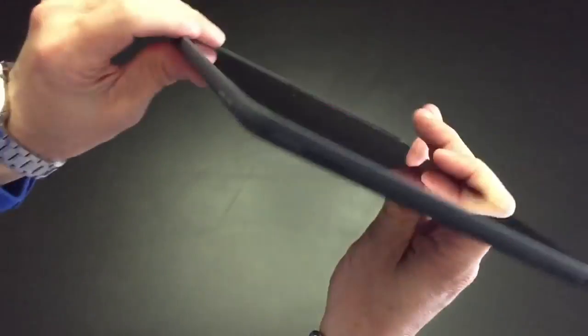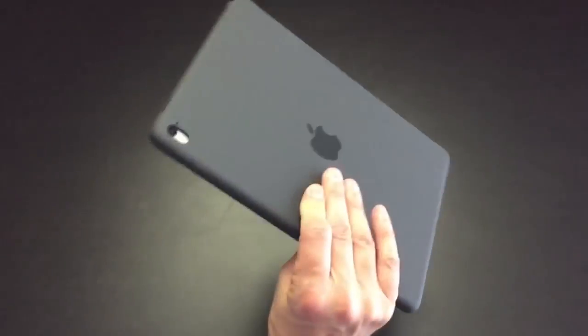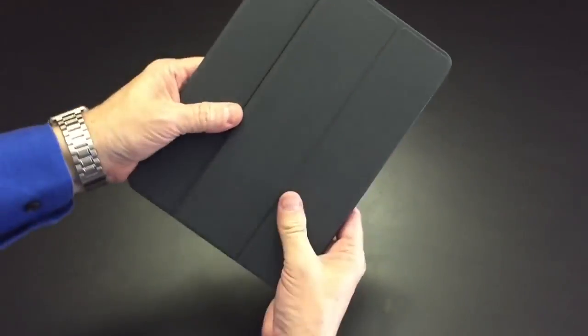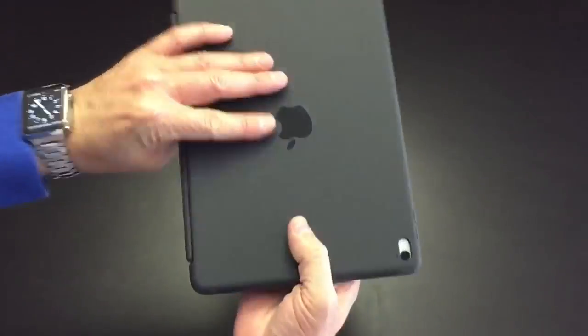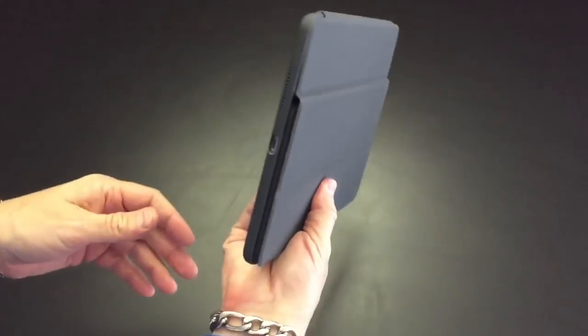Again, this doesn't add much bulk to the iPad, but it makes it a little more grippy and easy to hold on to. It also protects it if you lay it face down. There's a ridge around the edge of it so the glass doesn't actually touch the table, and it's compatible with the smart keyboard. So if you connect them together, it's a case that covers both the front and back, same finish, same material, and it looks like one piece entirely.